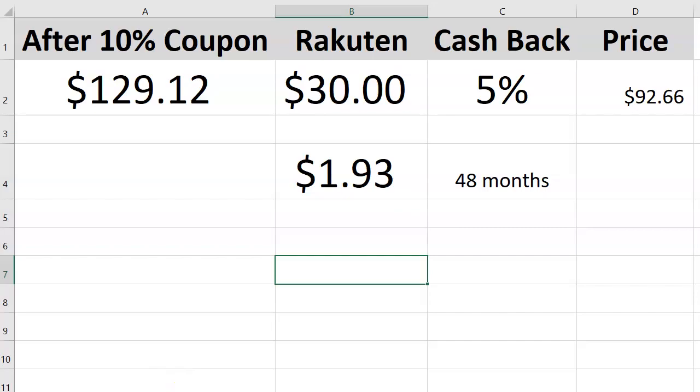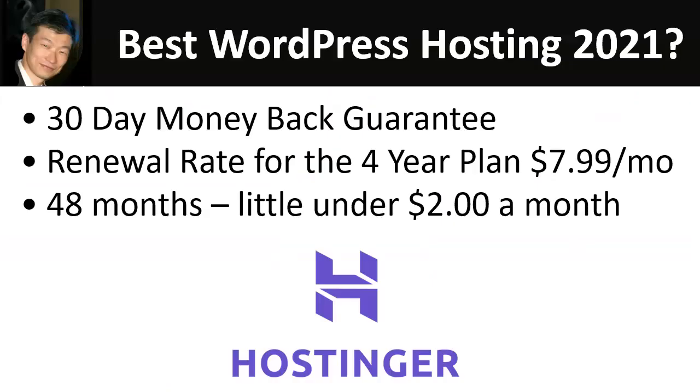Okay, so let's say you go through and purchase Hostinger, and next week or the week after, for whatever reason you don't like Hostinger, then you will be able to get your money back. They have a 30-day money-back guarantee, no questions asked, okay? And for those of you who are concerned about renewal rates, I mentioned this before, but after the 4-year plan expires, it'll go to $7.99 a month, which is really a good deal, I think. Other plans from other companies will be charging at least $15 or more, so this is really good. And so for as little as $2 a month, for the next 48 months, you'll be able to get the best WordPress hosting that you can get on the market today.